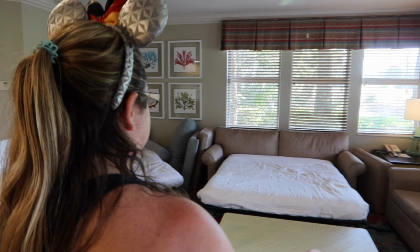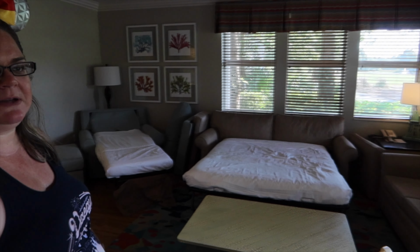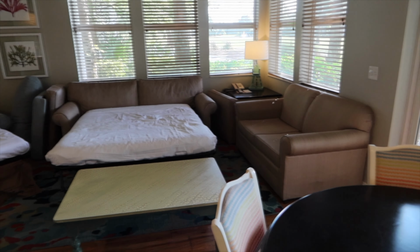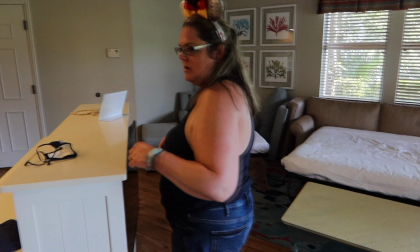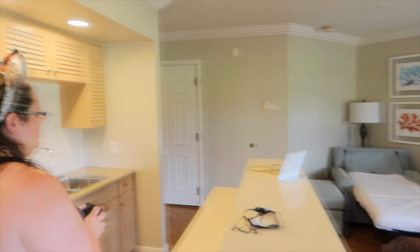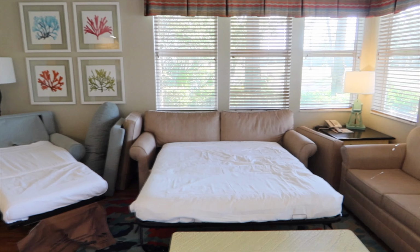Yeah. It's really nice. I don't know if it necessarily needs new linens and a lot, but it just felt like maybe a little touch up and paint. Maybe I would say those couches. I don't know in that setup of rooms in that living room how they would put in a Murphy bed. Yeah, that's the problem with those rooms, because there's a lot of windows. We love Old Key West when we stayed there.